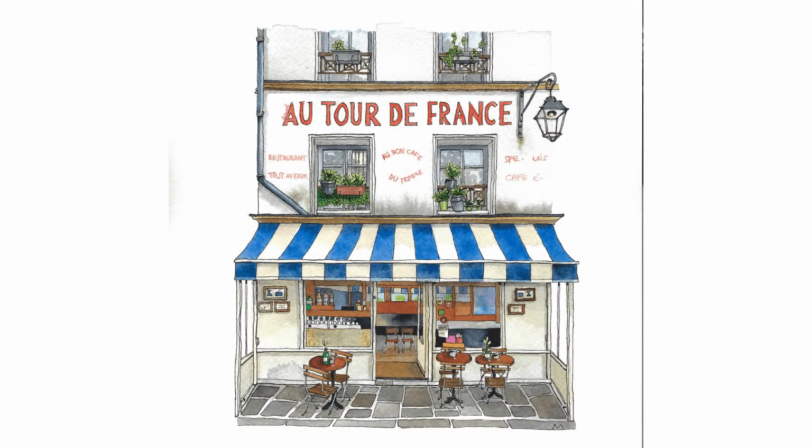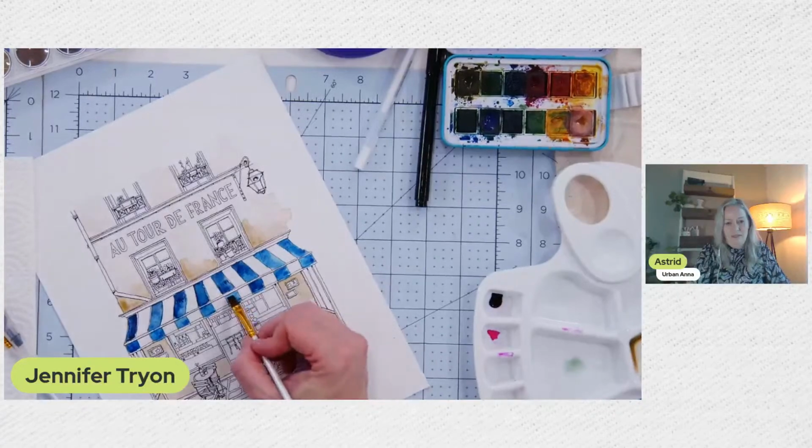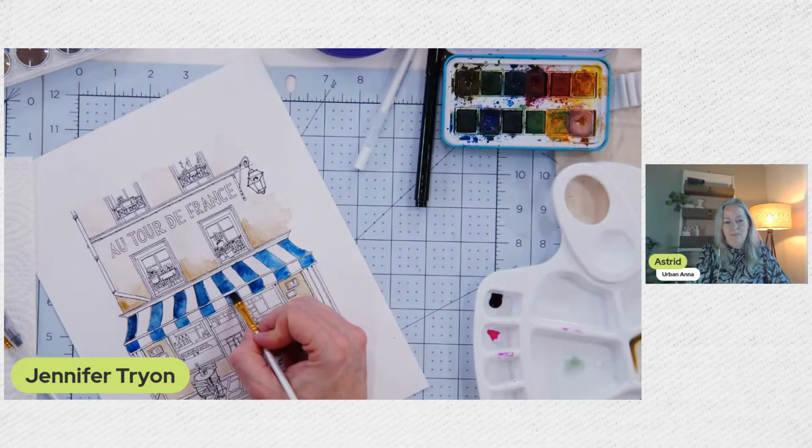Maybe it depends on the paper I use. With watercolor, you have different types of paper. You have cold press and hot press. I love to use cold press watercolor paper, and we've got this printed on cold press. In your kit, we've given you some hot press too, so that people could feel the difference. We've talked a little bit about that, and yes, paper can make the difference.